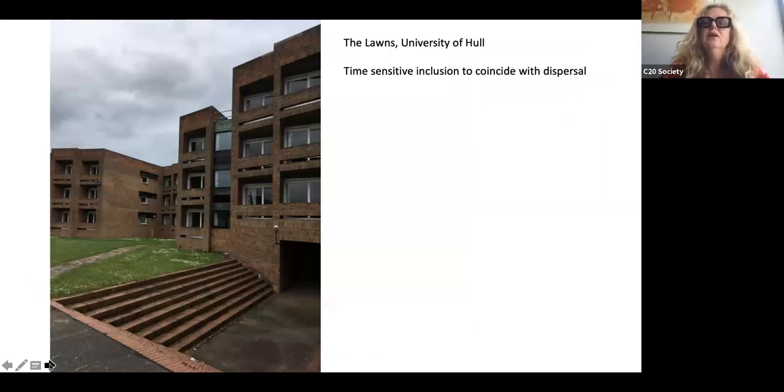And we put the lawns at the University of Hull, the Gillespie, Kidd and Coia buildings, because these have been vacated again. It's a question of them being redundant. We saw these when we went to Hull a couple of years ago, and I do think they're absolutely gorgeous. A set of student flats arranged around a very gentle landscape.